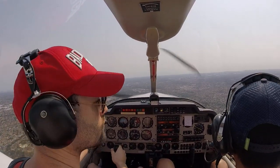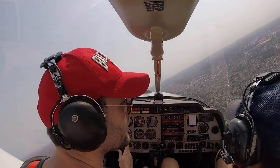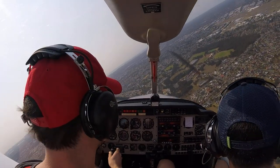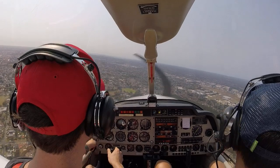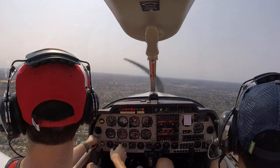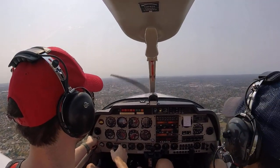Bankstown Tower, Bristol 1150, on holding point Alpha 8, runway 29 right, ready for our upwind departure. Bristol 1150, Tower, runway 29 right, clear for takeoff. Clear for takeoff, runway 29 right, Bristol 1150. India Sierra November, downwind, clear visual approach, runway right, number 1. Clear visual approach, runway right, number 1, India Sierra November. Foxbat 8281, follow the Cherokee on upwind, runway left clear touch and go. Copy traffic, runway left, clear touch and go, Foxbat 8281.